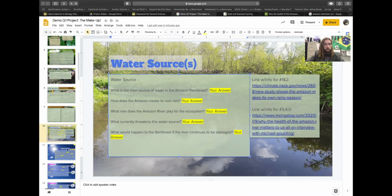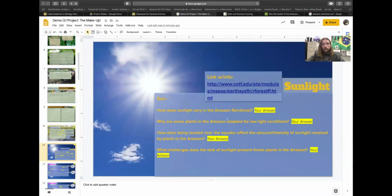All right, moving on. How does sunlight vary in the Amazon rainforest? Well, if you're a tall tree, you get a lot of sunlight and you get it all day long, 12 hours a day, every day, and it doesn't really change. If you are a plant on the bottom of the rainforest, it varies greatly. You basically get no sunlight. Get less than 2% of what the big trees are getting, okay? So you want to explain that and answer.